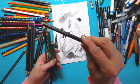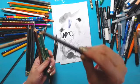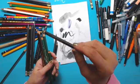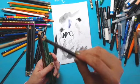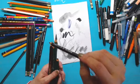Here's a sketch and wash. Again, I'm not going to go through every one of these pencils to show you because I think I have a video up showing all these pencils. It will be way back, maybe in my first 20 videos.